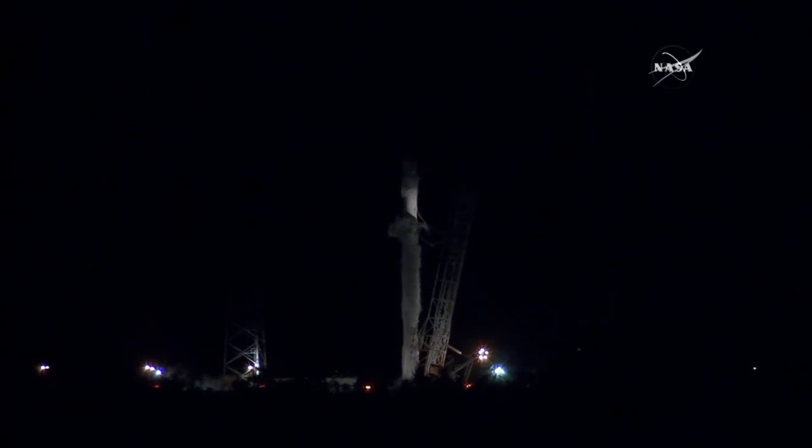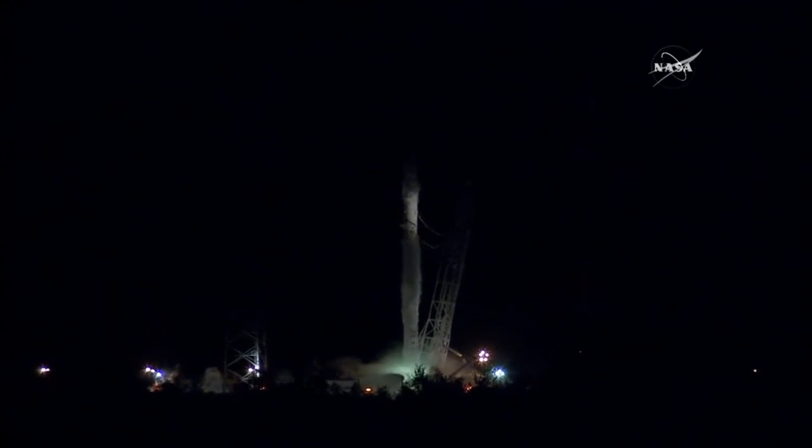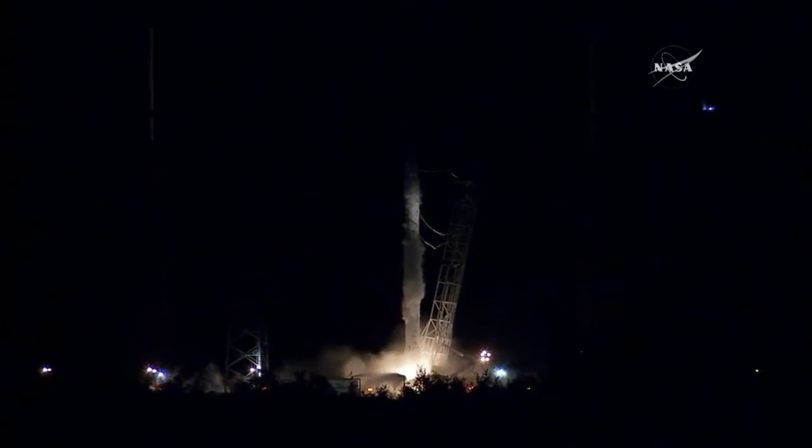Preparing to turn on the pad water deluge system. T-minus 20 seconds. Falcon 9 is configured for flight. Main engine start will be commanded at T-minus 3 seconds. T-minus 10, 9, 8, 7, 6, 5, 4, 3, 2, 1.